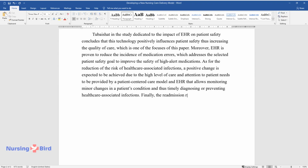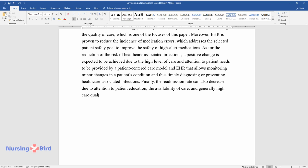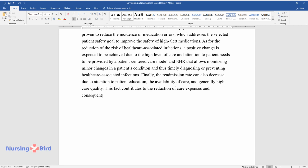Finally, the readmission rate can also decrease due to attention to patient education, the availability of care, and generally high care quality. This fact contributes to the reduction of care expenses and, consequently, better economic outcomes of healthcare delivery.